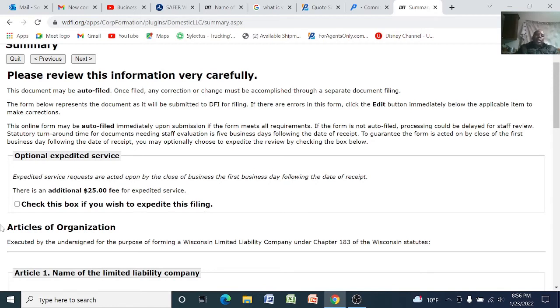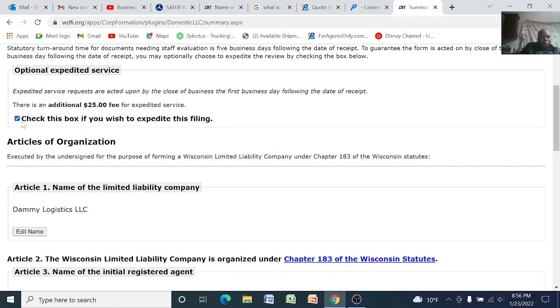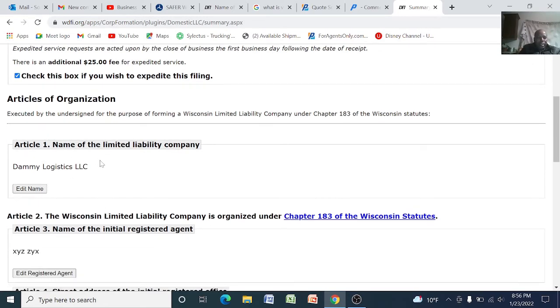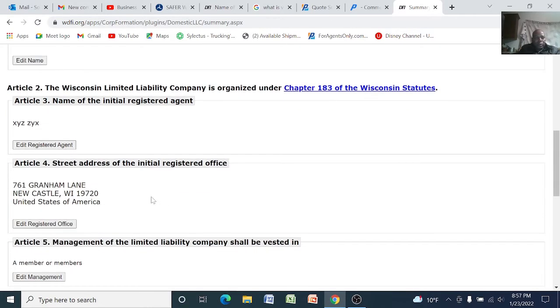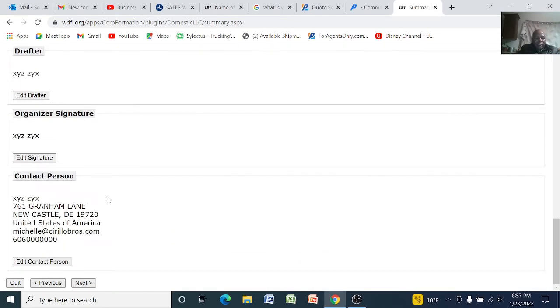Okay, now if you want your company to be expedited, you can do that by checking this box right here, but you have to pay a fee of $25 for this service. So let's keep this box checked, and if we wanted expedited, so this is the company right here. If you want to change, like I said, you can change here. And if you want to edit anything, the address, you edit. Everything looks good here. And if you are satisfied everything is good, you say next.